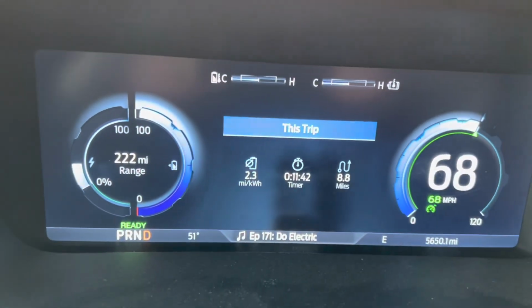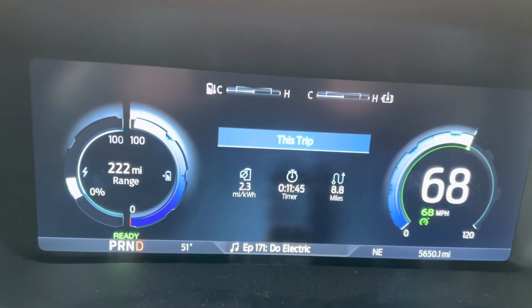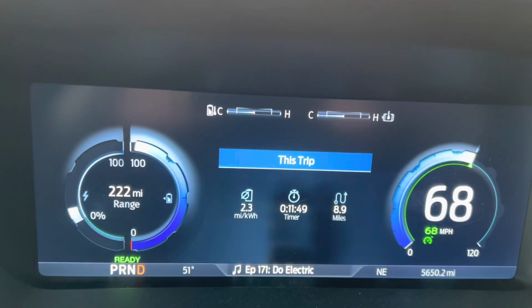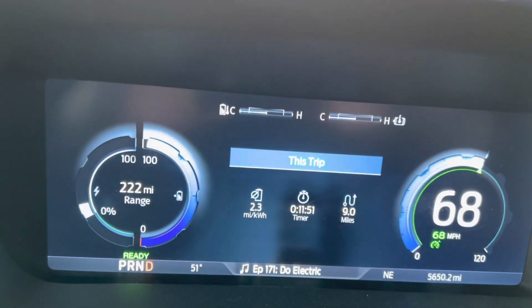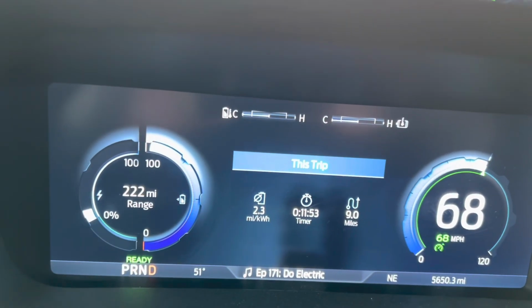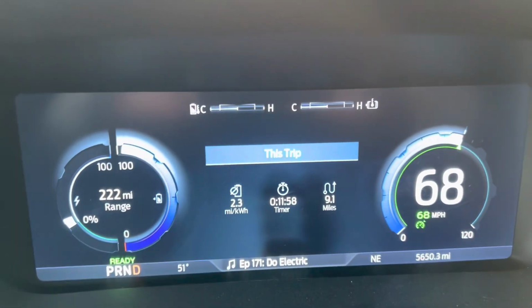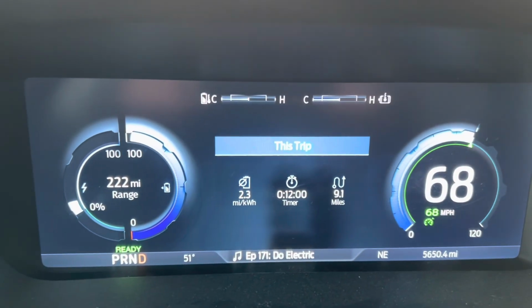I forgot to set my trip until about a mile and a half after I left my house. I just wasn't paying attention, so that'll be slightly off. It won't take into account the hill I went down immediately, so it might be a hair lower, but I mean, it's such a long drive. I think it'll even out. It won't be an issue.